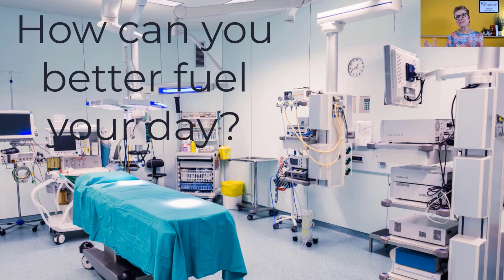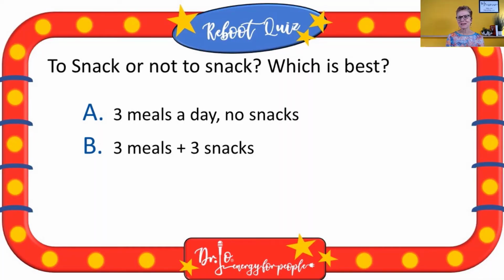Now, when it comes to how often to eat, I get this question all the time. What do you think? Is it better to eat 3 meals a day or eating like 3 meals and 3 snacks? Is that better for you? Well, what do you think? Let me ask you the next question. Do you think snacks would be recommended for somebody who's looking for more energy?